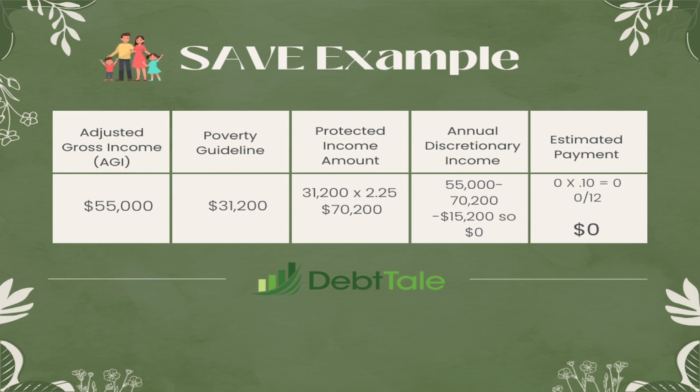Now we're going to look at it for a family size of 4. The poverty amount is $31,200 times that by 2.25 and we get $70,200. So if we subtract the protected income amount from the AGI, we actually come out into a negative $15,200.